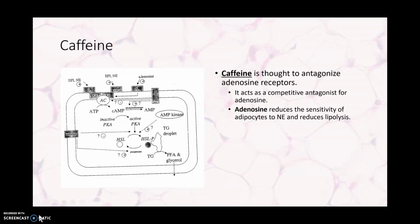Hi, also, I forgot one last slide about caffeine in the last video. Ultimately, why is caffeine said to help increase lipolysis or hormone-sensitive lipase? It's thought to antagonize adenosine receptors, so it acts as a competitive antagonist for adenosine. And what does adenosine do? It reduces the sensitivity of adipocytes to norepinephrine and reduces lipolysis.